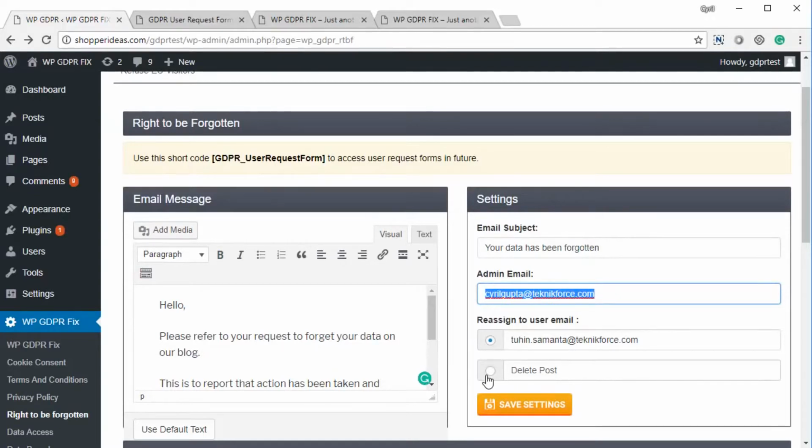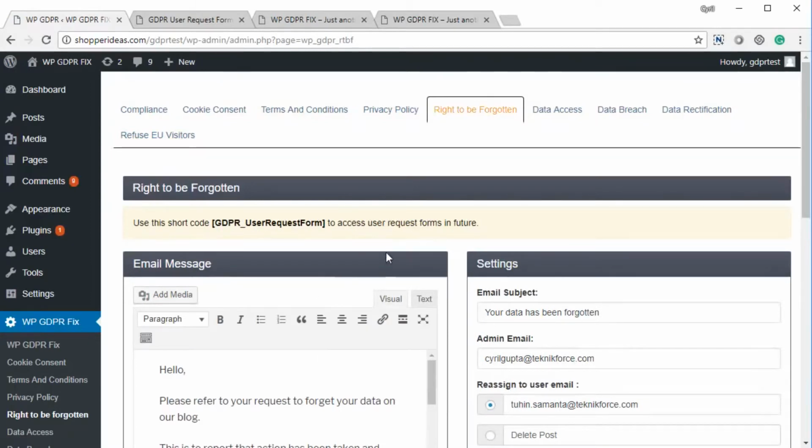Or if you don't want to reassign them, you just want to lose them, then you can click on delete post, and the post will be deleted totally when people ask you to forget their data with you. And finally, click on save settings, and that's all. So then your right to be forgotten requirement is also set up correctly.